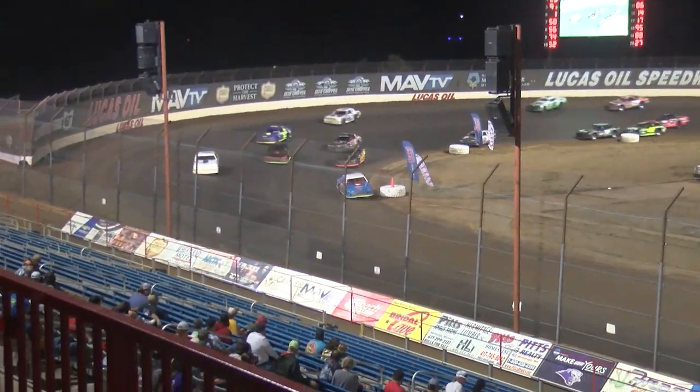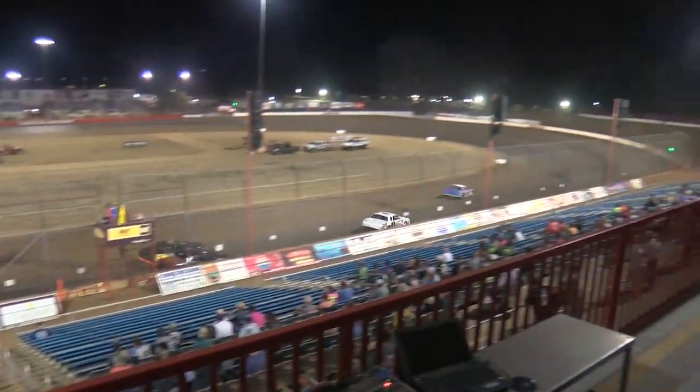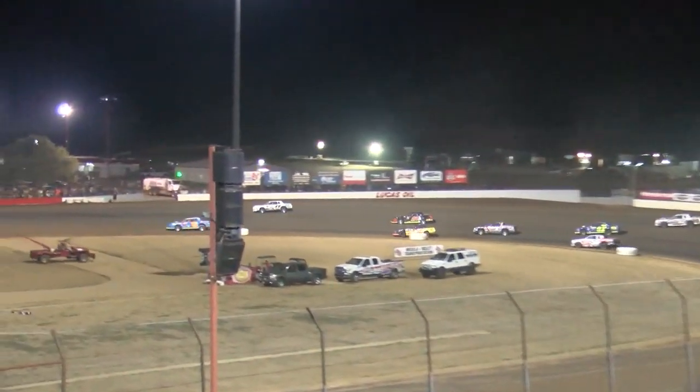Things are tightening up. Demet is surging as well on the top. It's a little bit tougher to keep the drive off the top. It's slicking off, and everybody is fighting over the bottom right now. But Demet, look at him, making it work on the top. Yeah, he certainly is.